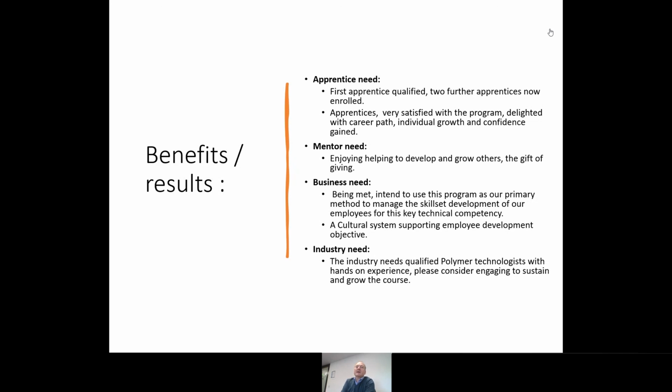From a mentor perspective, our mentor Paul really is enjoying helping and supporting and growing others. So he sees it as a great opportunity. It's like teaching. It's a gift that he can give, and he gets more than he gives. That's what he says. So he's really enjoying the process as a mentor.